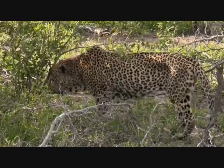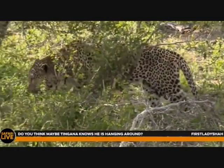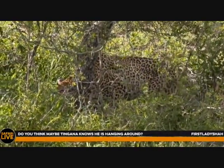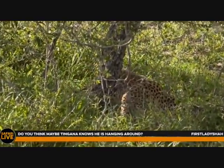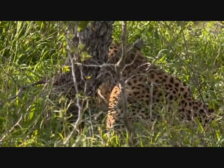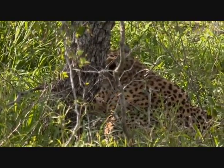First Lady Shah, you're wondering if Tingana knows that Mvula is hanging around. In all likelihood, probably he does know that there are males around. Whether he knows it's Mvula, I'm not quite sure. Tingana will know that there's pressure on him at the moment from multiple different males. He's got issues with this young male that's around.